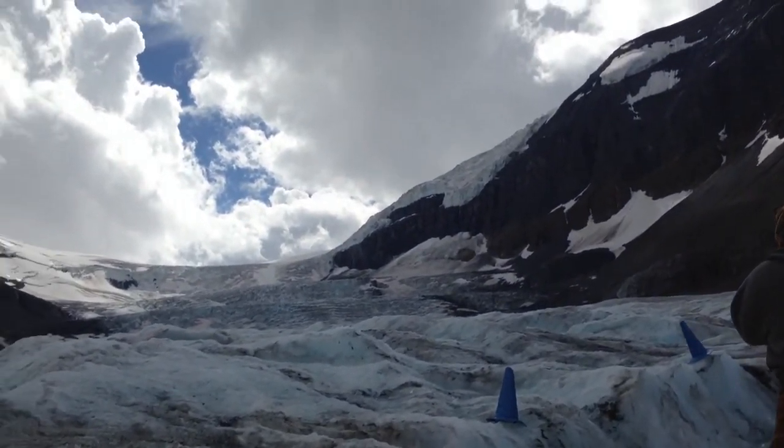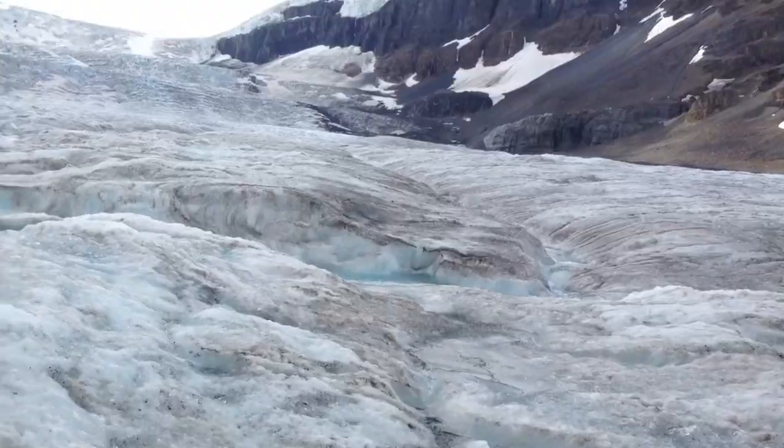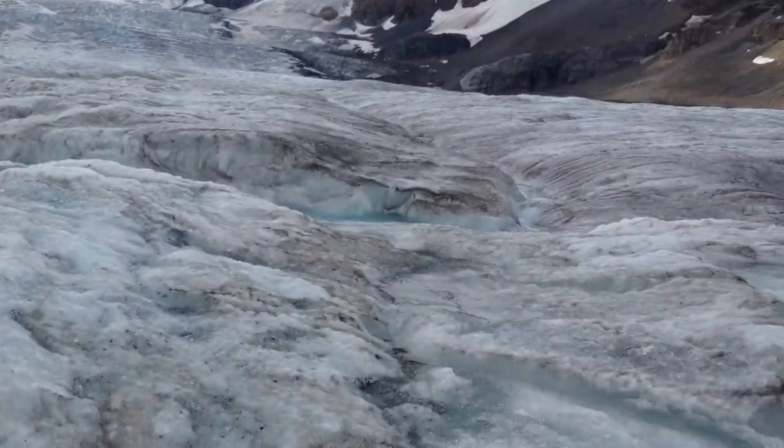And the glacier water tasted really good because I had some, and it was really cold. And doesn't that look really pretty? It's so blue. But yeah, so Columbia ice fields.